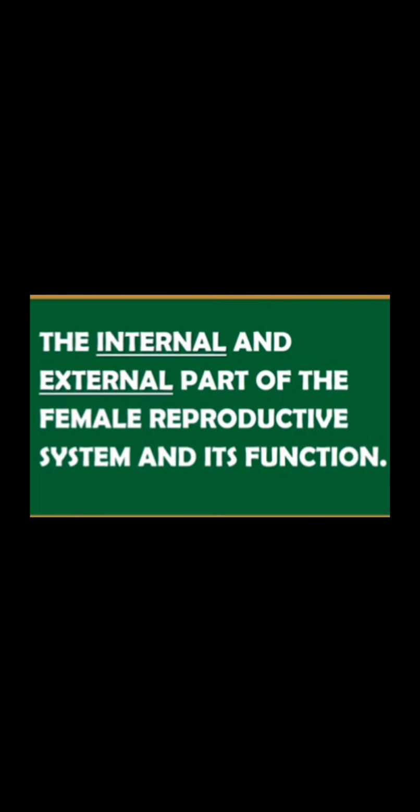Discussion time! Female reproductive system. What is the female reproductive system? The female reproductive system is made up of the internal and external sex organs that function in reproduction of new offspring.